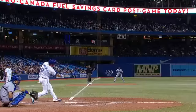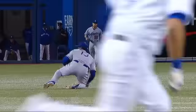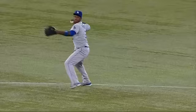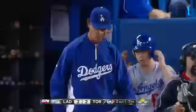Comes up with it and has plenty of time. One hopper to the shortstop. Now he gets up and airmails it. And I think he knew right away. Watch his face as soon as he throws the ball. Not even close. His sixth error of the season. This just his 36th start at shortstop.